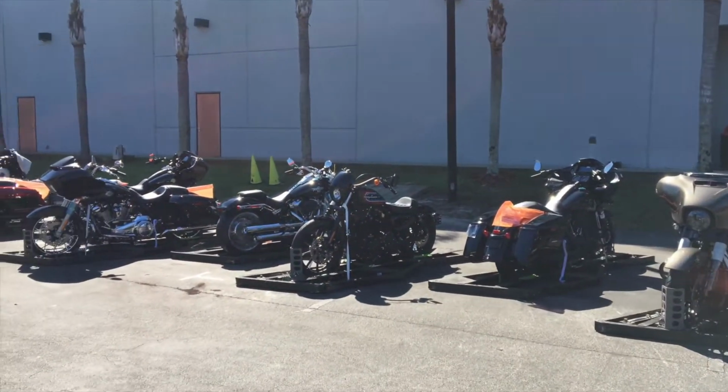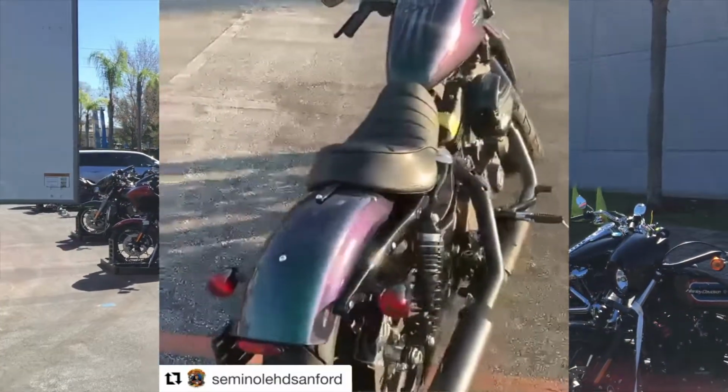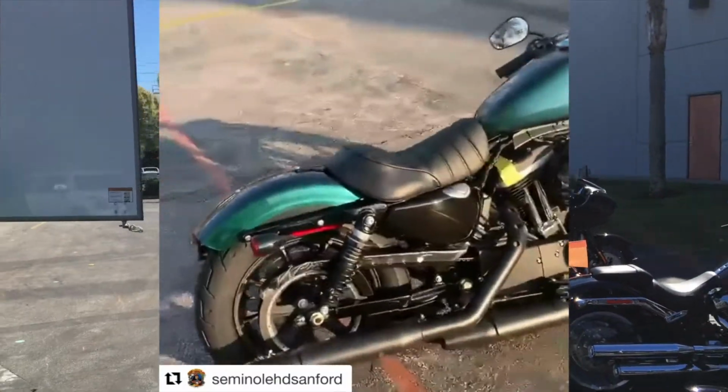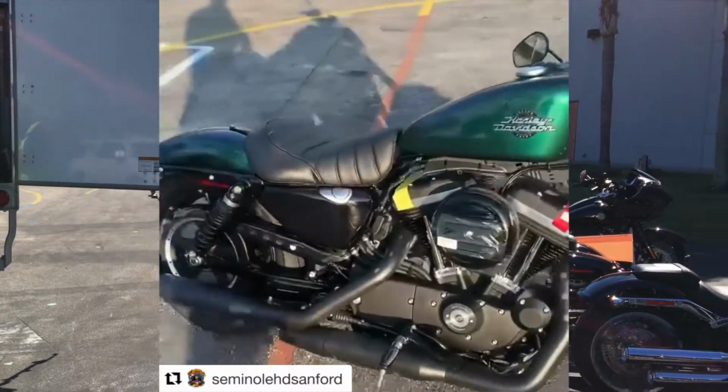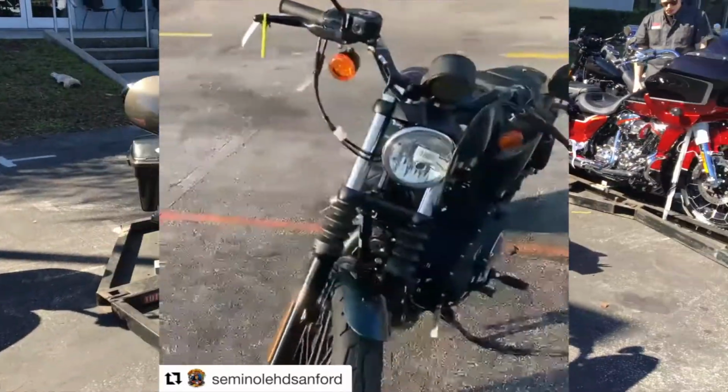So one day, I'm looking at Instagram, and one of the dealers posted this eye-catching, unique color of a bike. And this is the actual Instagram post that I'm playing right now. It's the most beautiful color that I've ever seen. As you watch it in the sun, it's just the way it changes colors.